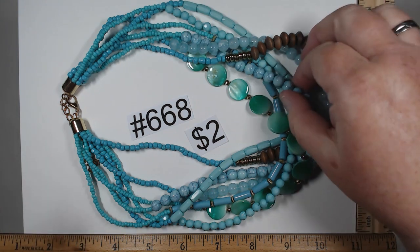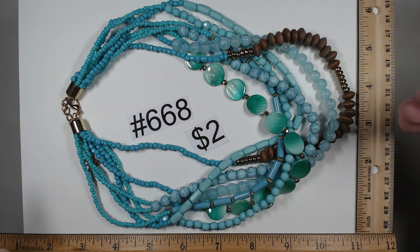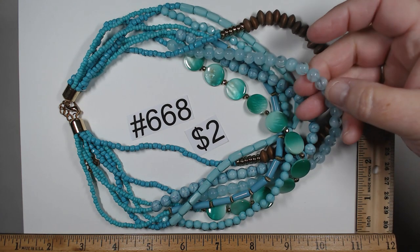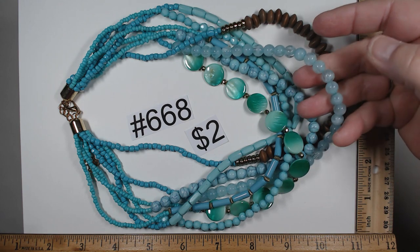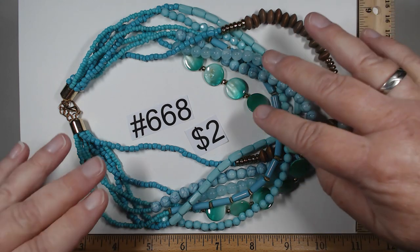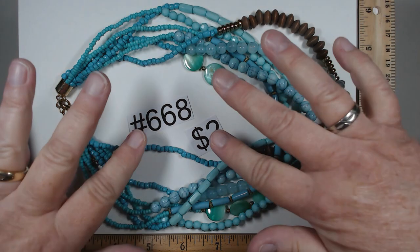These ones kind of look like dyed howlite, but it is in that acrylic, and these have almost like, not really cat's eye, but some of them sort of do. I mean, you know, I love this piece. Can you tell? I know. All right, I'll stop talking now.